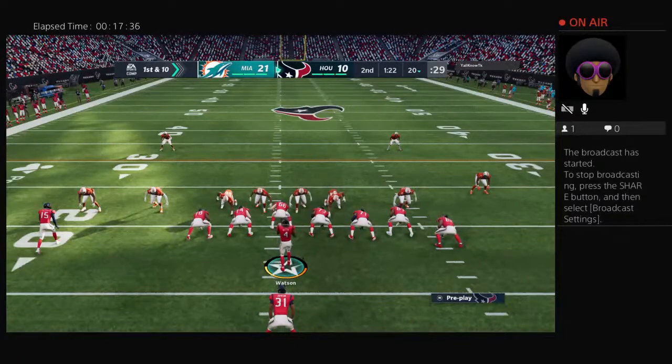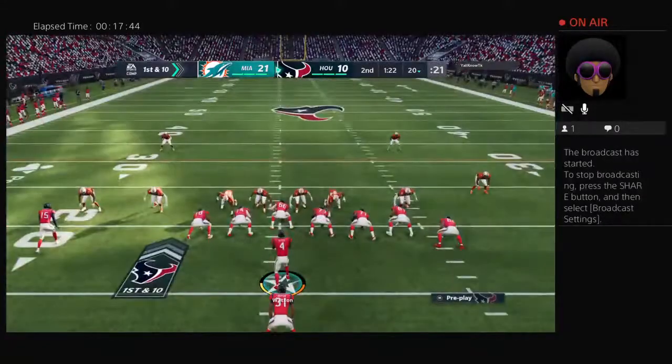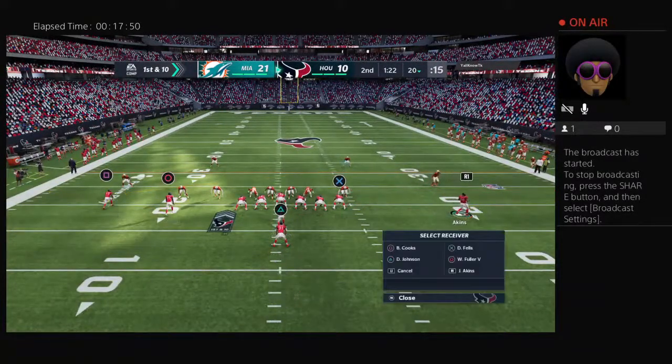Houston's offense already at the line, set to get going. And a first half that really has not been kind to them. A late opportunity here to maybe make some inroads on this deficit before half. And this drive's going to go a long way towards telling us whether they actually have a chance to come all the way back in this game or not.